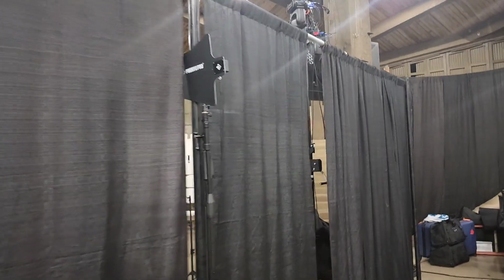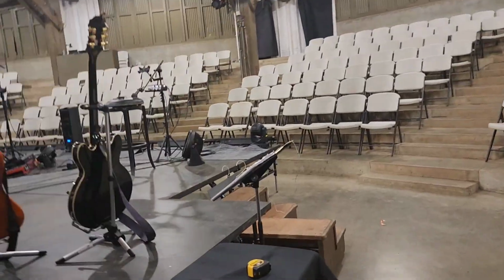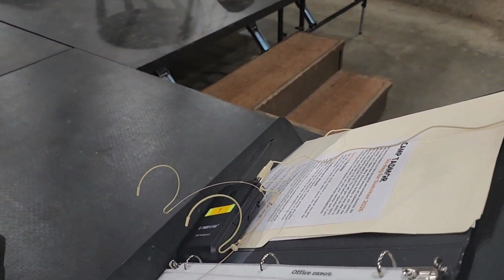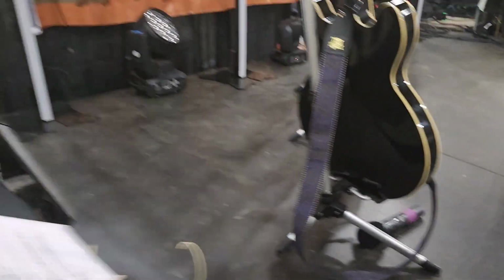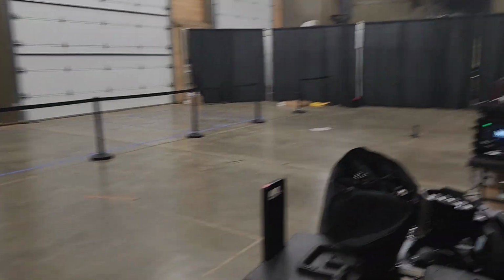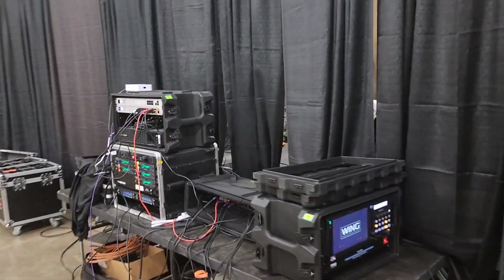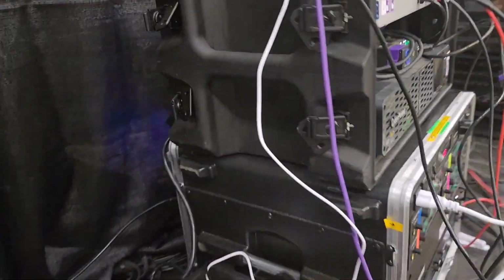So again, we're utilizing a combination of handhelds and headset mic as well for the pastor in this setup. So there's one of the headset mics, there's one of the handhelds, and just rock solid performance. They sound fantastic. Getting back to the audio side, on the back of this rack, which is going to be a little difficult to see, is an S32.